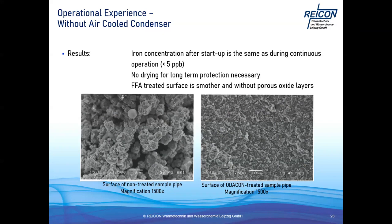So we found that after several re-preservation steps, the iron concentration was the same as during their standard continuous operation before the shift to the redispatch operation mode. So we were below 5 ppb, and also there was no extra drying necessary for the long-term protection of the steam system.